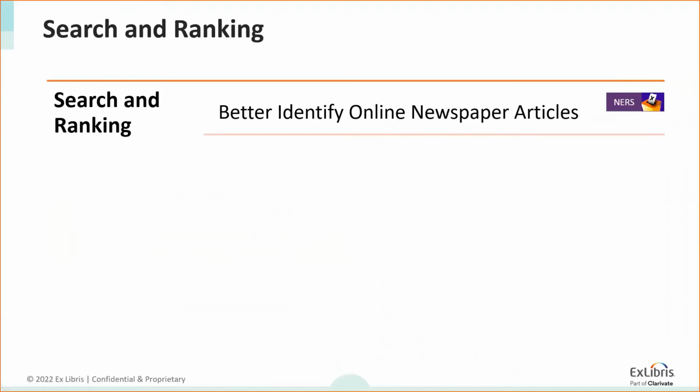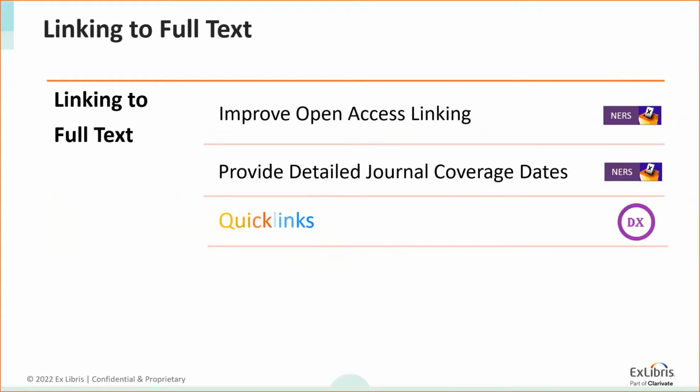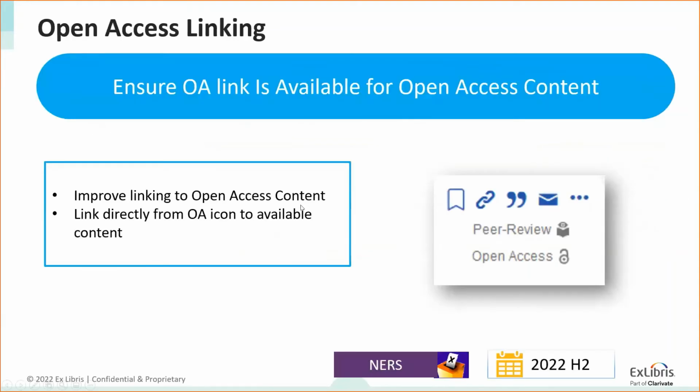As I mentioned, we're working on improving online newspapers and articles. We've also done a lot to improve how we link to full text. Last year, we added the ability to show all links, including open URL links. We're now working on open access linking and how to improve that, improving details on journal coverage, and I'll talk a little bit more about some of the improvements we've done around quick links.